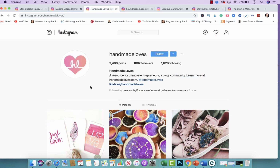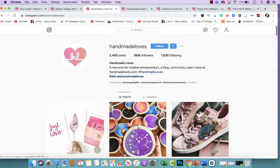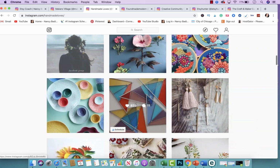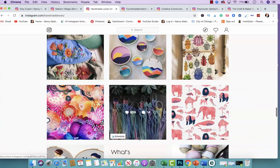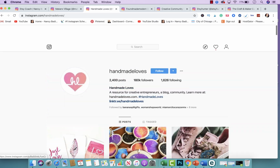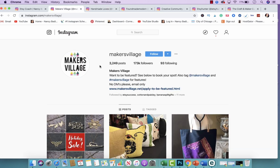The second account is called Handmade Loves with an S at the end. And they also have a large following. And they have beautiful photos of different sellers that sell different stuff. What you also want to make sure that you do is, whenever you start applying to be featured on these people's accounts, make sure that you read the profile. It gives you instructions right here on what to do.